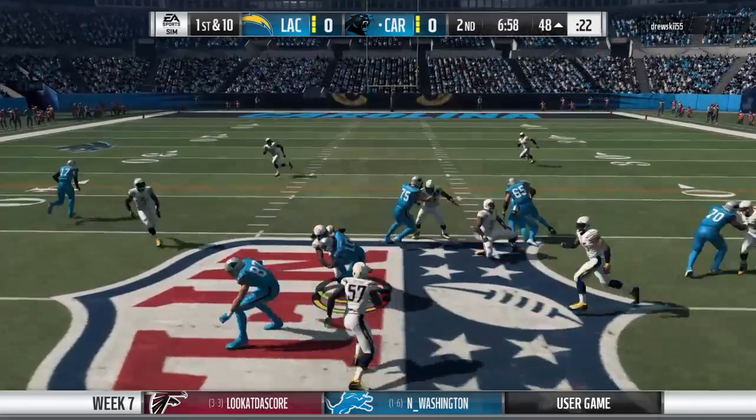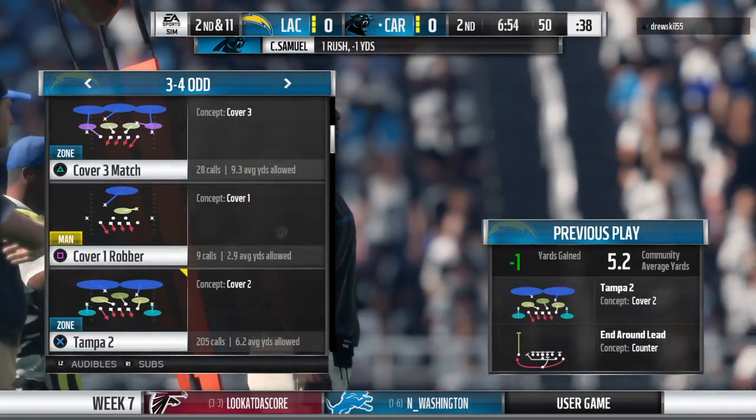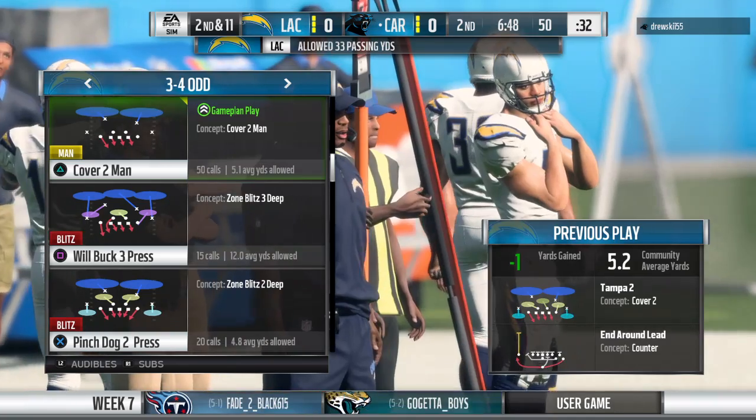Well, now they'll try the end around. And that play goes nowhere. Taken down, losing yardage at the 50, right at midfield. It's a loss of a yard there, and now second down.